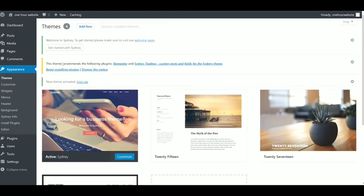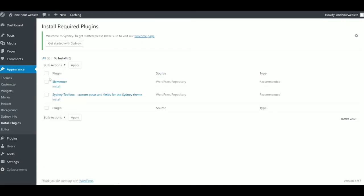and then it's saying that this theme recommends the following plugins: Elementor, which is our live page builder, and Sydney Toolbox, custom post, and so on. So we're just going to hit begin installing plugins. Okay, and then we're going to tick both of these and hit install and apply.